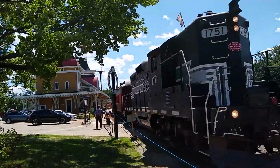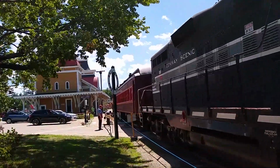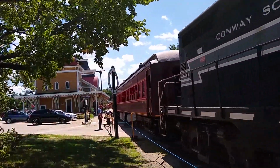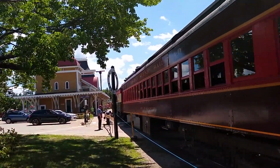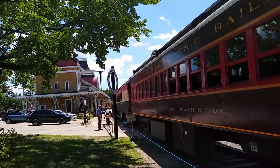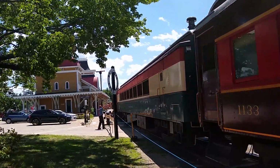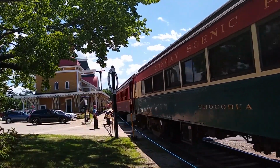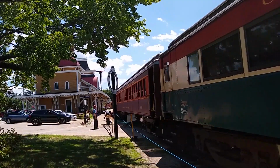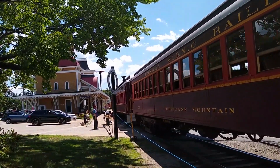The train is the same consist as it was going down to Conway, and the second one, which I was not able to record, which leaves at 3:30, you'll get to see the train from Crawford Notch come down, and you'll get to see the Mountaineer train pass right by your train.